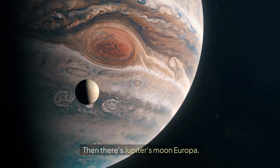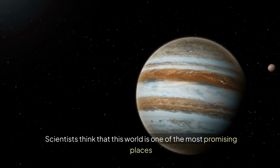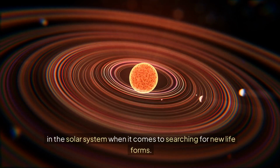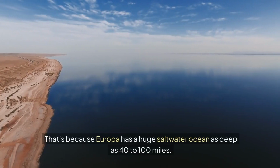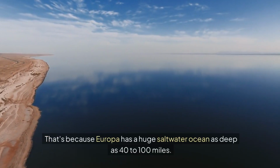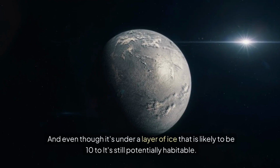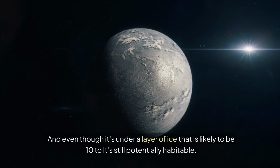Then there's Jupiter's moon Europa. Scientists think that this world is one of the most promising places in the solar system when it comes to searching for new life forms. That's because Europa has a huge saltwater ocean as deep as 40 to 100 miles. And even though it's under a layer of ice that is likely to be 10 to 15 miles thick, it's still potentially habitable.